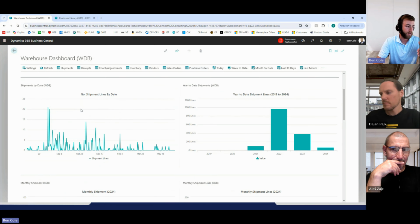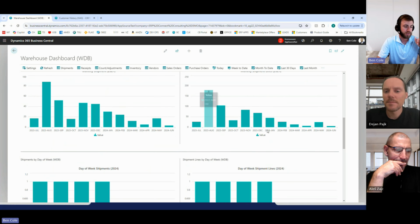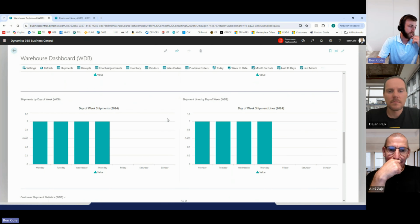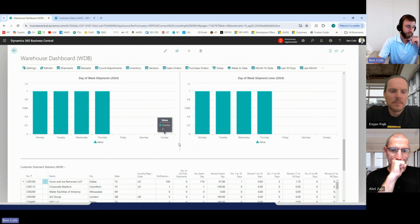Kind of some metrics. Shipment lines by date, shipment lines by year over the last 6 years, monthly shipments are declining, right? That's not good. Monthly shipment lines is going down. Hopefully our order volume in terms of dollars is bigger. What days of the week are we mainly shipping on? Monday through Thursday. If we've got staffing in the warehouse on Friday, Saturday, Sunday, we don't really need it. We shouldn't be paying for that just because nobody's actually shipping or receiving anything.